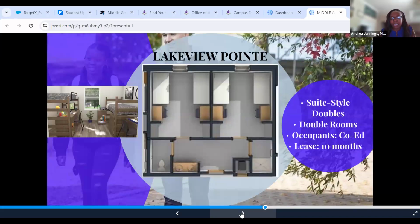And this is our suite style. As you can see, you each have 1 bedroom and then you have a bathroom that you'll share. And then on the opposite side, it's another group of girls or another group of boys. Our dorms are co-ed, but your roommate will not be of the opposite gender.